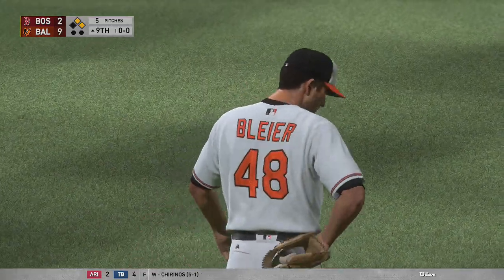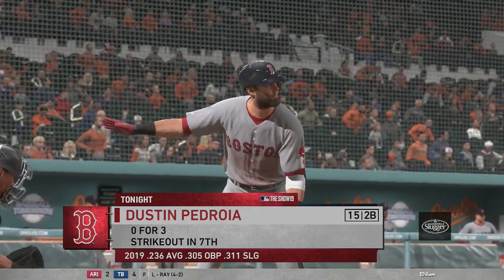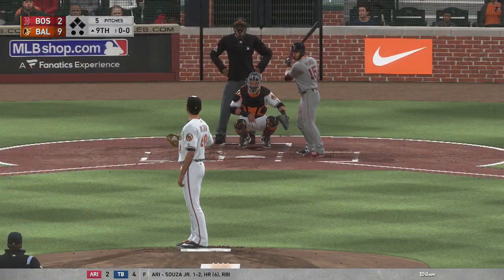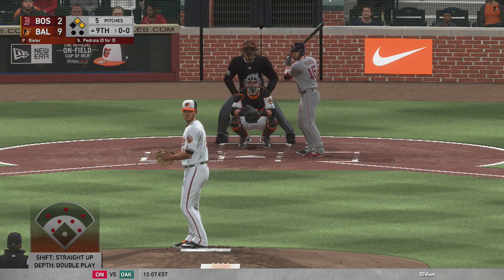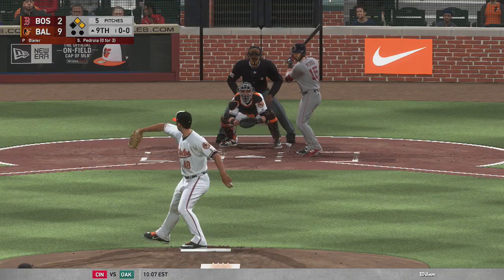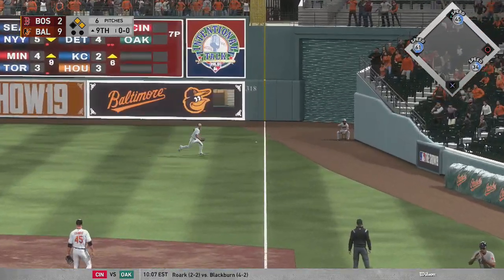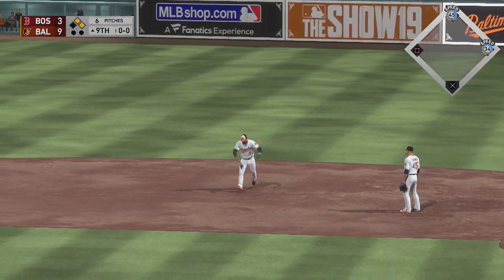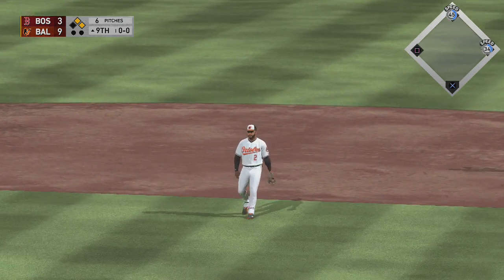Now batting, second baseman, Dustin Pedroia. Digging in now, Dustin Pedroia. He'll look to bounce back after striking out his last time up. Here's the first pitch to him. And he popped it up. In comes Rickard, but he can't make the play as it finds the outfield grass. The runner from second crosses the plate. That makes it a 9-3 ball game.